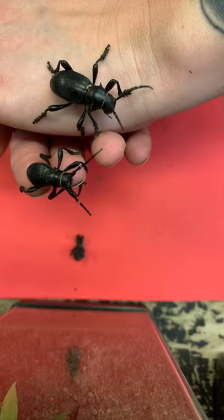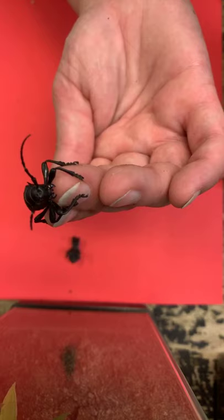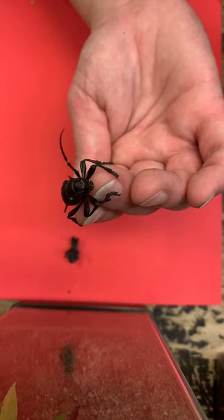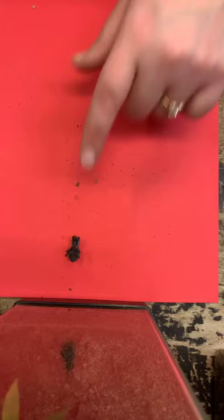Oh wait, I wanna show you something real quick that this guy is doing. Look at that mouth. Can you see his mouth right there? Now remember, he eats cactus. So they have those big, huge pinchers to help them chew up that cactus that they're eating. And these guys can bite and it does hurt. But we do hold these, so they're used to being held by humans. So hopefully he's not going to bite me. So I don't know if you've noticed, but our friend the death feigning beetle is still playing dead.